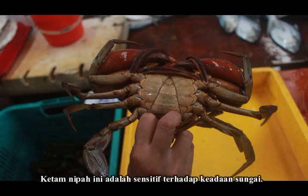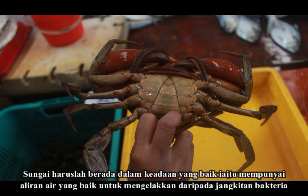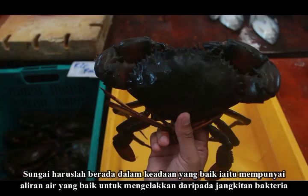This mud crab is sensitive towards the condition of the river. The condition of the river must be in a good condition, which means to have a better flow of water to avoid infection of bacteria.